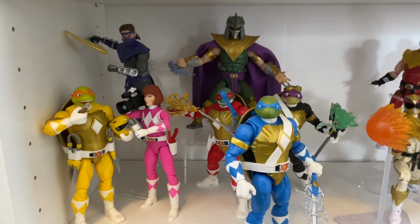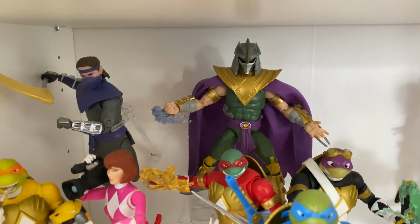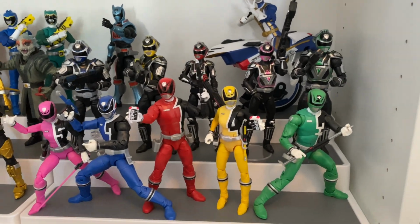followed by the Ninja Turtles. That Shredder, beautiful figure, really, really good figure. And these are the last on the shelves for Lightning Collection figures.